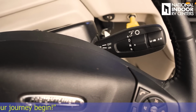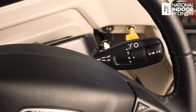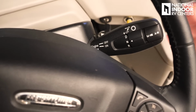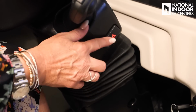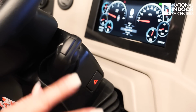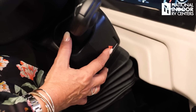And then my favorite thing about this paddle is that you can have your engine brake. So if you're not sure if you've got your engine brake on, all you do is push it down. Engine brake is now on. So really easy to use, and you'll get used to it so quickly. I hope you never need to pull over to the side of the road, but if you do, here's your hazards. Make sure you get those on so that you let everyone know to keep clear of you and that you need a little extra time and safety.